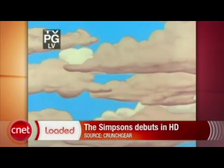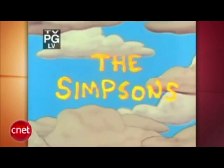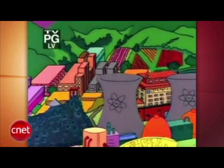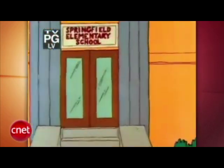If ever there was a reason to switch to HD, here it is. On February 15th, America's oldest running show will get a brand new makeover. The 20th season of The Simpsons will debut with all your favorite characters in high def. I'm hoping it will look similar to the video quality of The Simpsons movie.